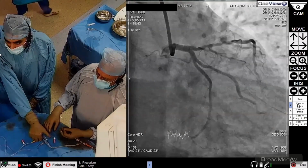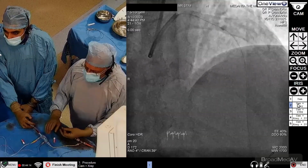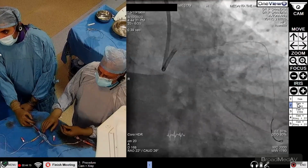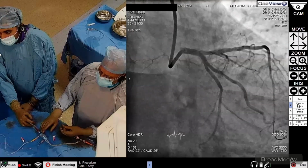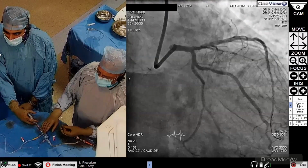Go back. Go back. That's nice. Go back. Yeah, in this view also it looks okay. No major dissection. I mean, there is some dissection, but not that much. It's not impairing the lumen at any place. Iliocranial.